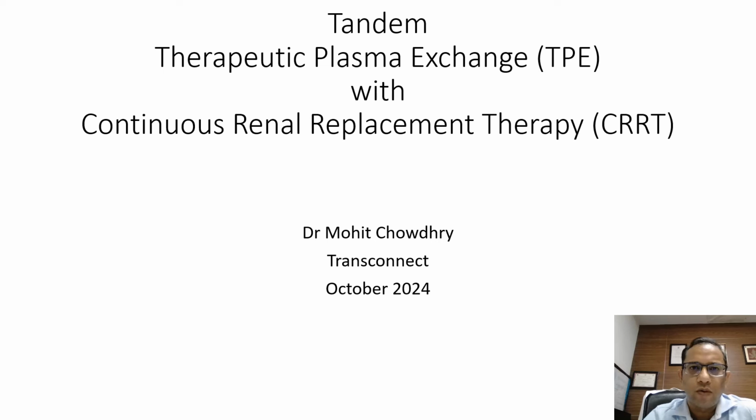We are in October, and today we'll be talking about tandem therapeutic plasma exchange with CRRT, or continuous renal replacement therapy, which is like a hybrid technology. Both the techniques are used without having to resort to only one. This has mainly helped in patients who are already on CRRT and then we have to do plasma exchange without stopping the CRRT therapy.